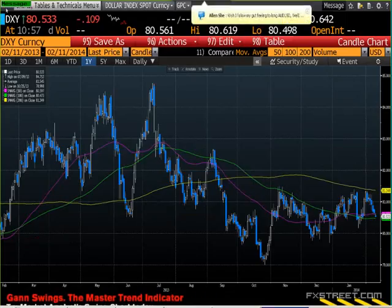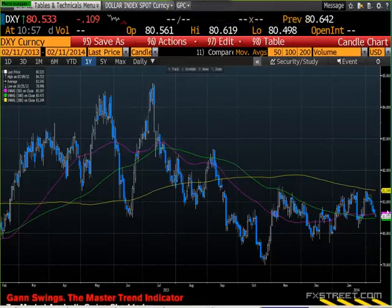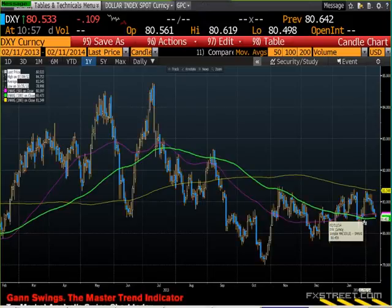As you can see, the dollar has actually been pretty weak. Obviously, Friday's payrolls report didn't help, but we saw it weaken actually throughout last week. So we're just seeing a continuation of that as we move through this week.